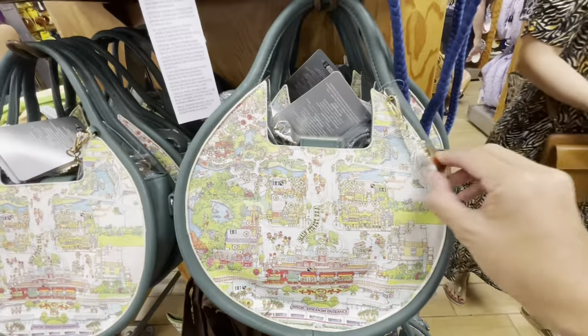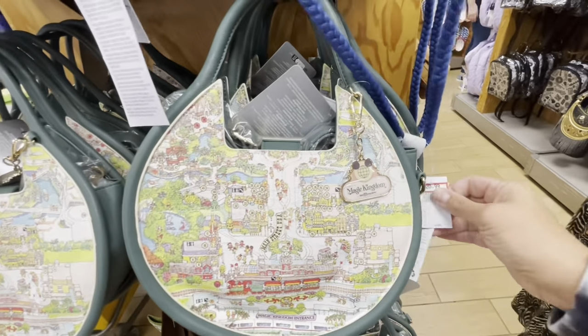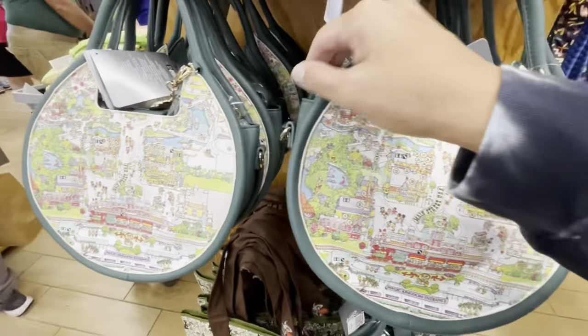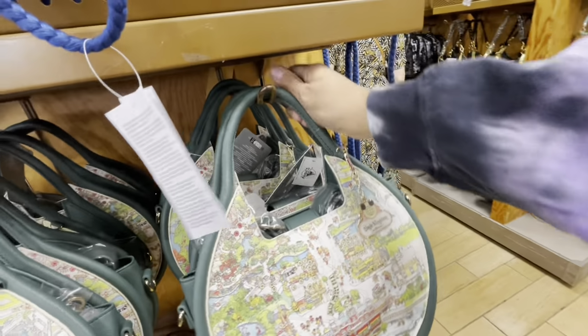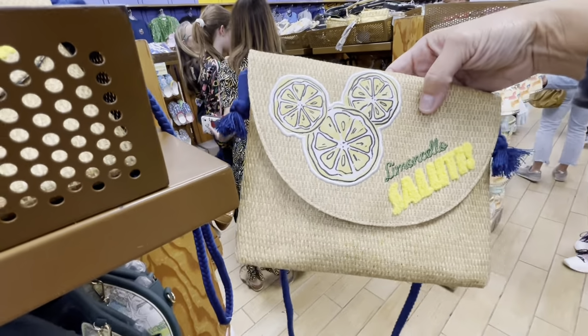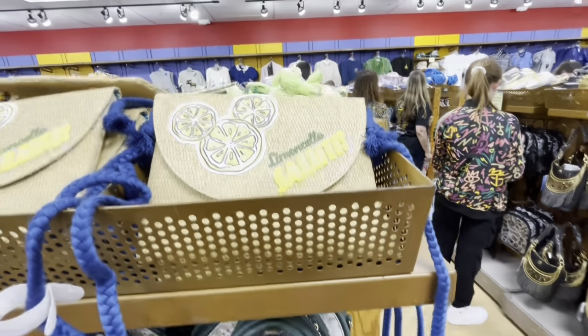Looks like we got a new bag. This is from the Magic Kingdom. This looks like the old map. $20.99. Actually, no, that's the wrong price. That was these up here, called the strap. So this bag here, yeah, $19.99 for this bag right here. And then you have this one up here, Limoncello Salute. This one is $20.99 for that bag.